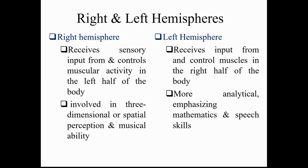So we have two major hemispheres, the right and the left hemisphere. It is theorized that the right hemisphere receives input and controls muscular activity from the left side of the body and is involved in three-dimensional or spatial perception and musical ability. The left hemisphere receives input from your right side of the body and is more analytical, emphasizing mathematical and speech skills. Those are the mostly accepted functions.